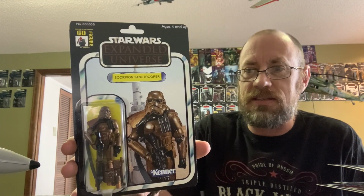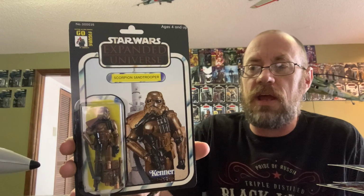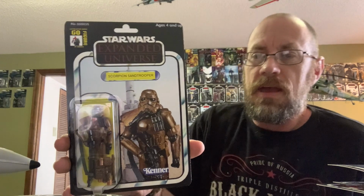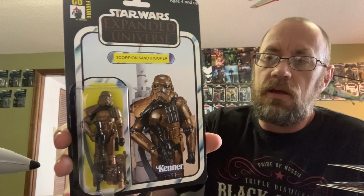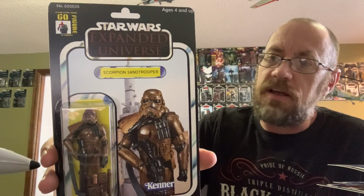Anytime I saw a Sand Trooper, I had to get it. So I had a shitload of these guys laying around, and I needed to customize them. And every once in a while, I would find a unique paint, so I would just repaint the figure using whatever unique paint I had recently found. This is a pretty good example of that.